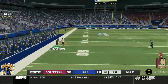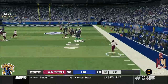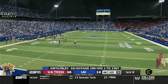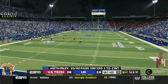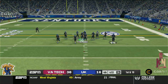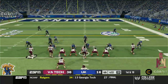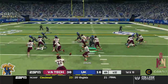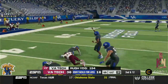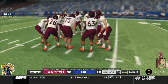Throws it deep. In the air. It's intercepted. There's a missed tackle. And he's taken down at the 38. From the 38-yard line, it's 1st down. Pitch play here. They'll bring him down right around the 40. But you can really mess with an offense's game plan if you can take away their ability to run.